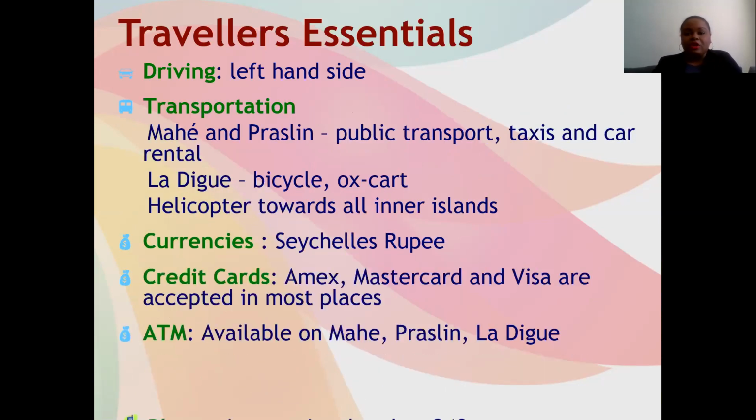As I mentioned at the beginning, we drive on the left-hand side, and the mode of transportation which you can have on Mahé and Praslin, you have public buses. So these are 7 rupees. 7 rupees is about 7 rand. It's pretty much the same amount, and this is to go anywhere. So you can go from the north to Victoria, from the north to the south, and you have taxis and obviously car rental. You only need your South African driving license to hire a car. On La Digue, you have the bicycle, and if you get the chance, you can probably go in one of the ox carts as well. And if you have a little more budget, we do have helicopters towards all the inner islands as well.